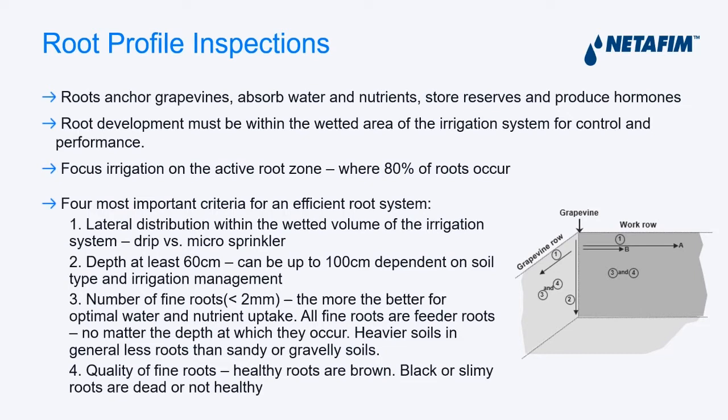The four most important criteria for an efficient root system: first, the lateral distribution within the wetted volume of the irrigation system. So if it's drip or sprinkler or micro sprinkler, it should be within the wetted area. Second, the depth, at least 60 centimeters. It can be up to a meter, dependent on soil type and irrigation management. In well aerated soils, you can get roots up to a meter deep, the active roots.